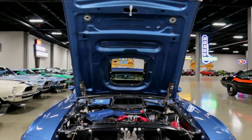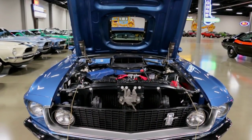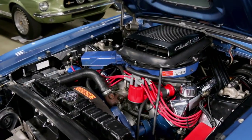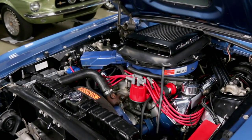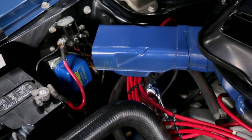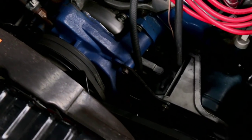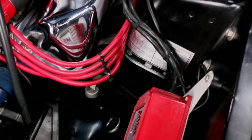The 428 Cobra Jet V8 featured a cast crank and pistons with a 10.6-to-1 compression ratio and an advertised power rating of 335 horsepower and 445 pound-feet of torque. Numbers that didn't seem to be accurate when they were originally published. In fact, Ford advertised the 1969 Thunderbird as being more powerful than the CJ Mustang, despite a more restrictive intake, a smaller carb, and a sleepy camshaft.